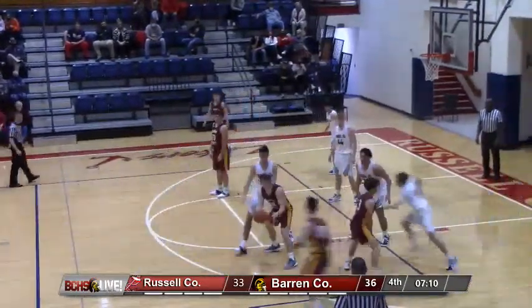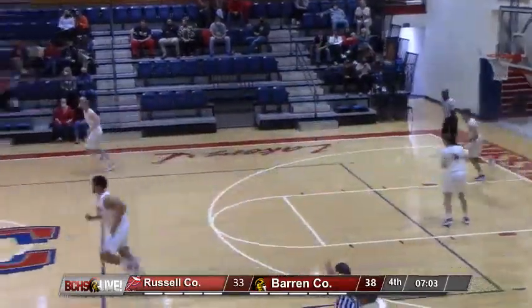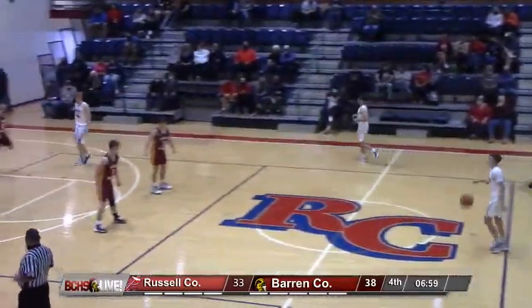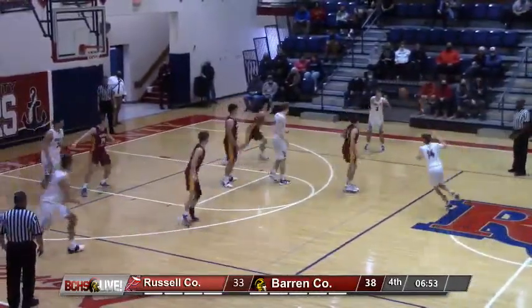Right elbow, Shirley. Hands it off to Pointer. He pulls the trigger. Got it for 3. They're back in that triangle and 2, and we found a window, got him an open shot and knocked it down. We've got plenty of open shots. We just got to finish the deal. Back up 6. Tay Pointer with a People's Bank tray.